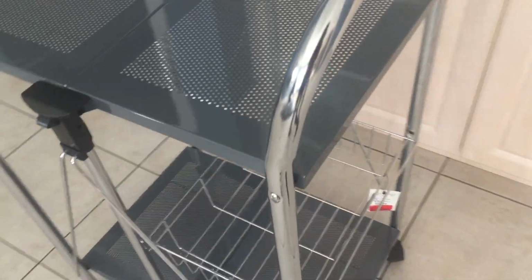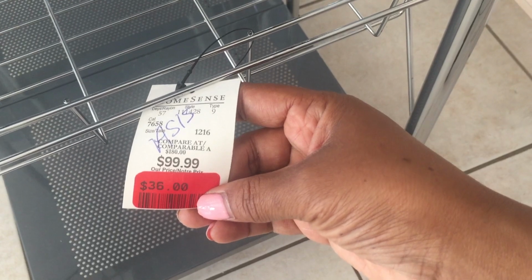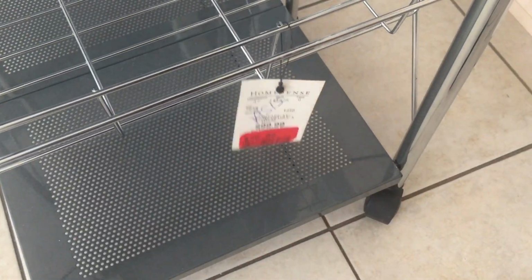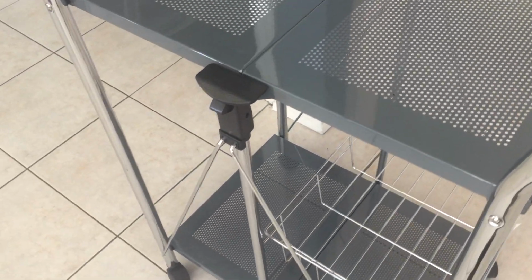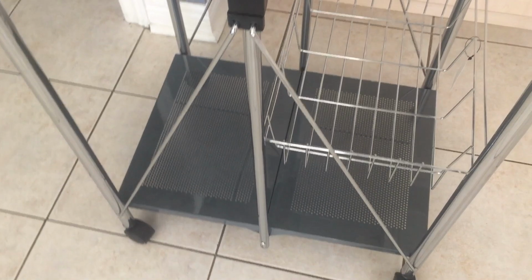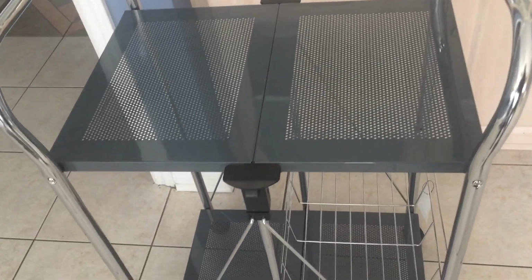And for some reason, this was actually priced at $99. And it was on sale for $36 as is. Now I have been looking for the "as is" ever since I got to the store. Like, what is the as is? Why is it marked down so drastically? I looked up, I looked down, I looked across, I looked in between, I looked over, I looked above, I looked down. There was nothing that I could see physically wrong with it for the price to be so low.